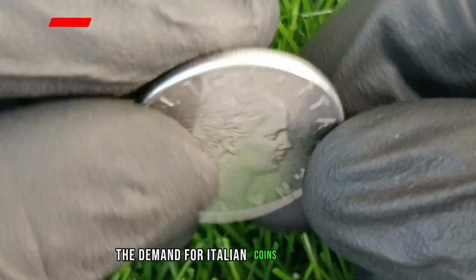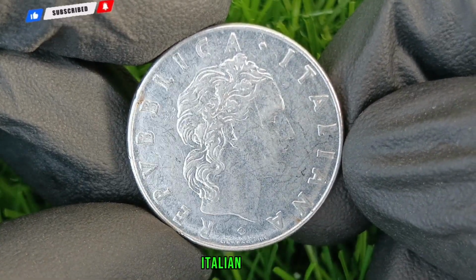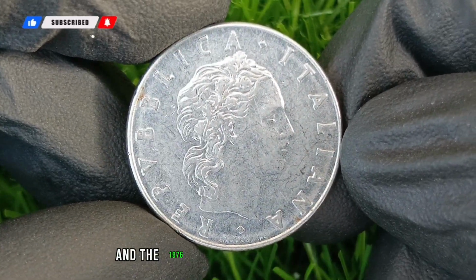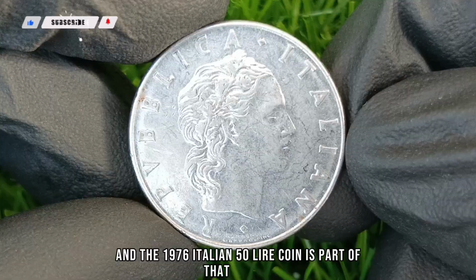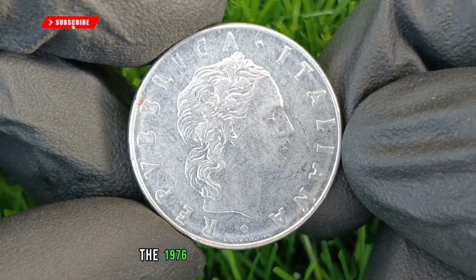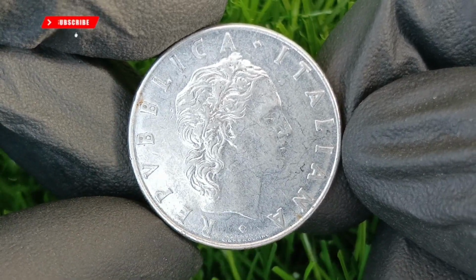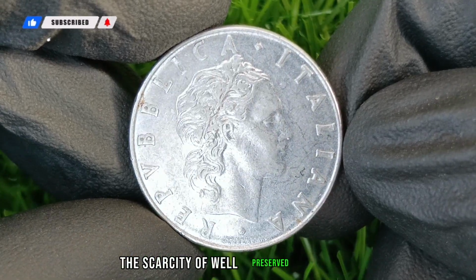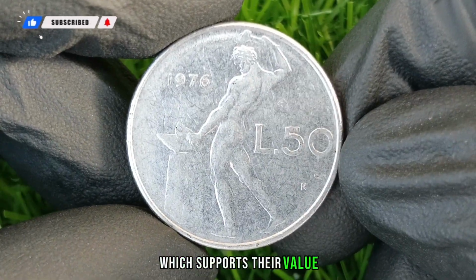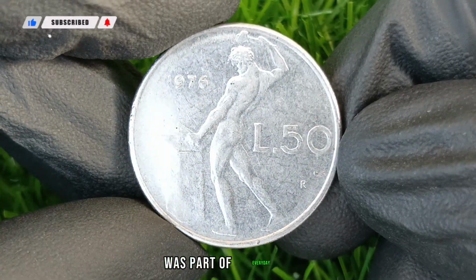The demand for Italian coins has grown in recent years as more people are interested in collecting world coins. Italian coins, with their rich designs and strong symbolism, are highly sought after, and the 1976 Italian 50 lire coin is part of that demand. Whether you are a beginner coin collector or an experienced numismatist, the 1976 issue has a place in your collection because of its historical and collectible value. Even though millions were minted, the scarcity of well-preserved examples means that collectors continue to compete for them, which supports their value.